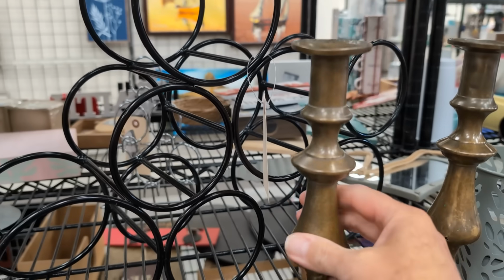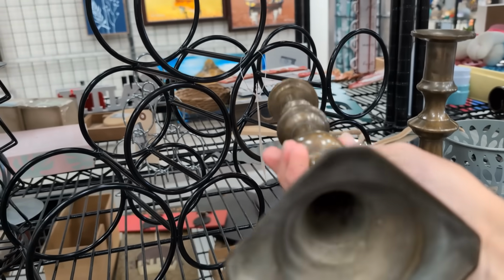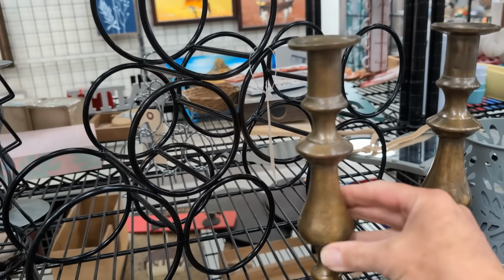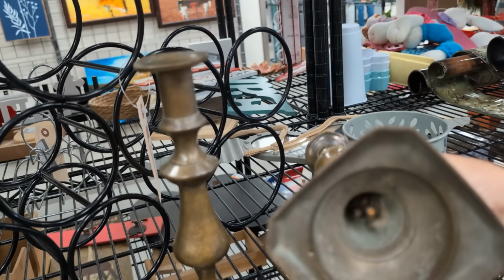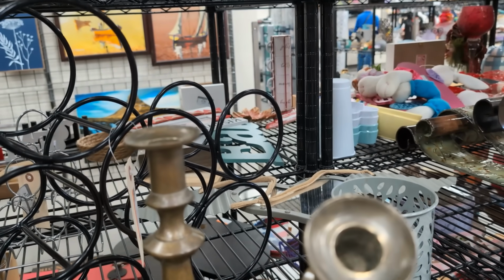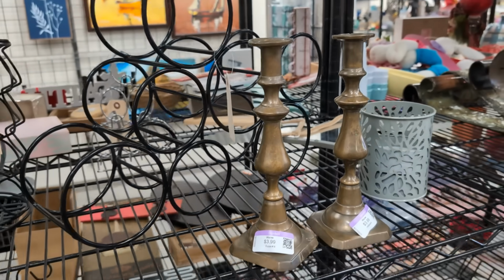Some candlesticks here. I think these might just be made to look old. They seem to be very, very smooth. This one has a little hole right there in the center. I'm still not quite sure if they are old or not. I think we'll leave them though.